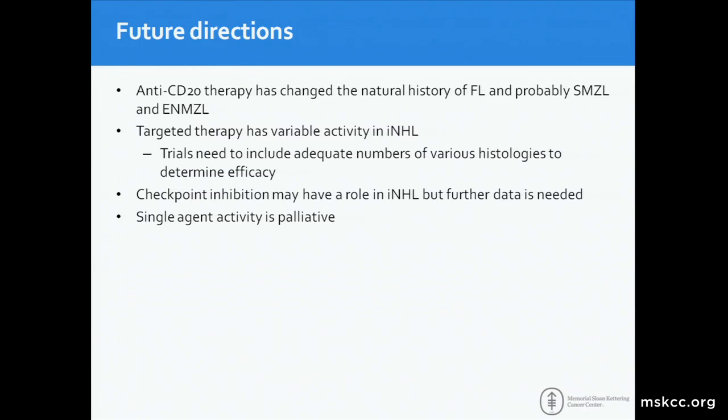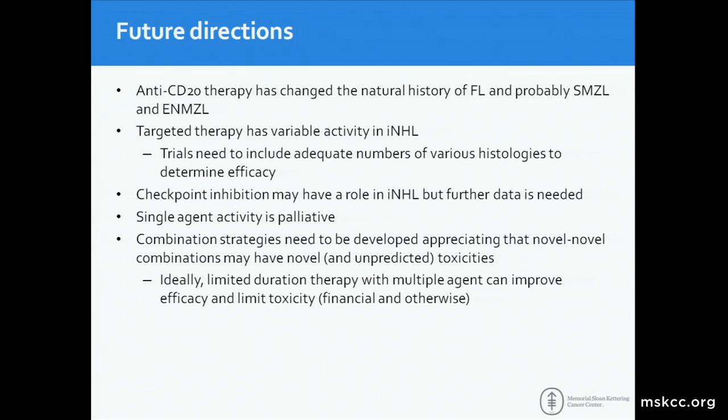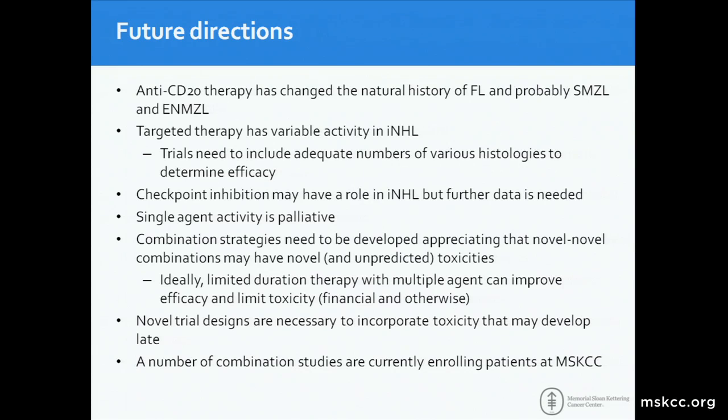Single agent activity is palliative, and we need to really focus on combination strategies, appreciating that novel combinations may have novel and unpredicted toxicities. What the goal should be is not to give a drug forever. The goal should be to really fundamentally attack the cell, eliminate it, and allow for time-limited therapy. We have to limit toxicity to the patient and financial toxicity to the system. Novel trial designs are necessary to incorporate toxicity that may develop late, and we have a number of these. And we have a whole variety, which I'm sure you've heard about during the course of the day, of combination studies that are actively enrolling at Memorial.